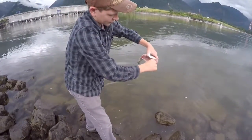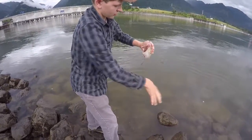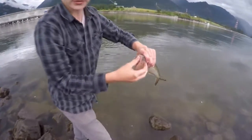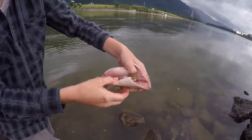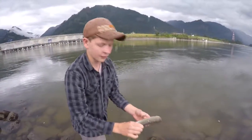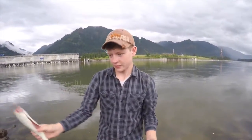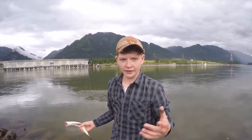And if you really want it clean, just get all that out. And then you're left with this super nice, clean fish ready to go, either in the smoker or on the grill or something. Just repeat that every time you have fish.